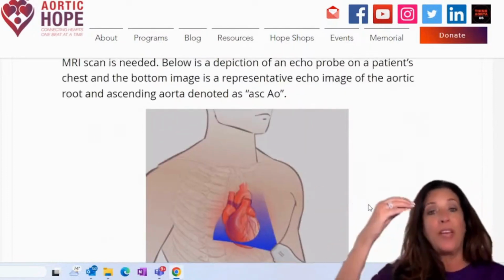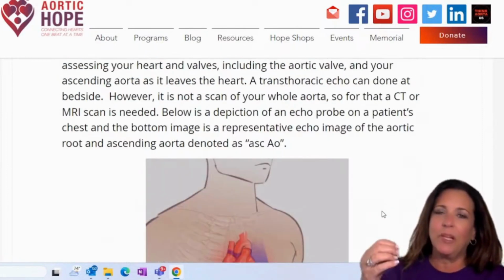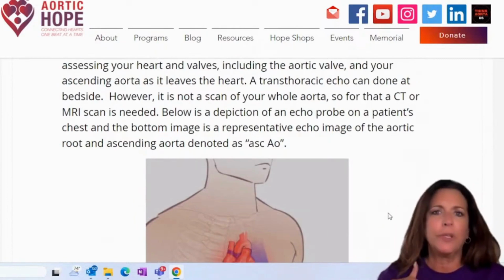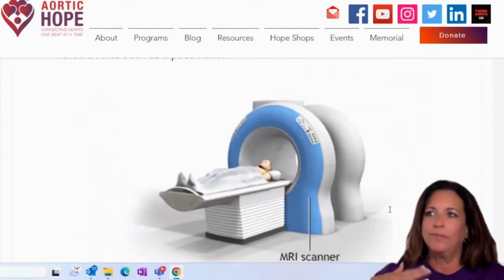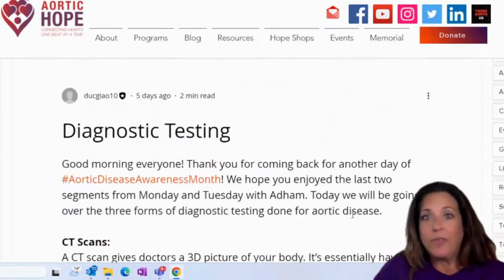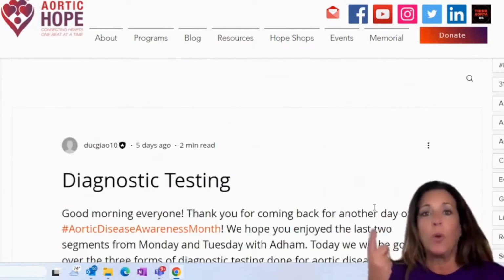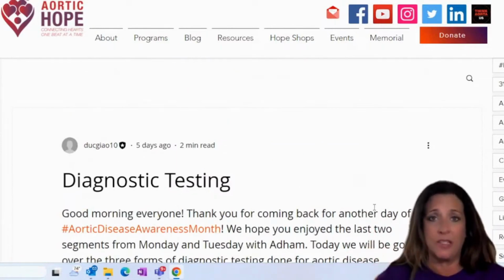So yeah, a transesophageal echocardiogram would be one where they're going to put you under some twilight sleep and place a probe down your esophagus, which allows them to get really close to your heart and have some really good images that way. So they tend to do that on schedule. I don't really know many people that have ever said they've had a TEE while waiting for potential surgery due to an emergency. Your typical number one gold standard that they're going to go to in an emergency is going to be that CT scan.